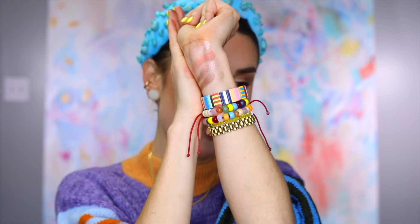Ugh, they're so pretty. So these are really easy to work with. I love her formulas. I love that she put these in little affordable quads. All right, 2 more here.